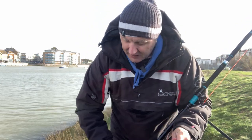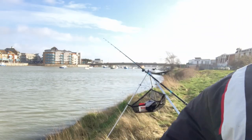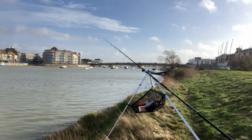Right, I'm going to need a sculpture for this one because it's a little bit hooked down further than I need it to be. That's it, folks. I'm on my last cast. I'm not expecting anything too much. It's just been whiting, whiting, and more whiting, and the odd one bass. Nope, wanted to be on the flounder, but hey ho, that's the way it goes, isn't it?